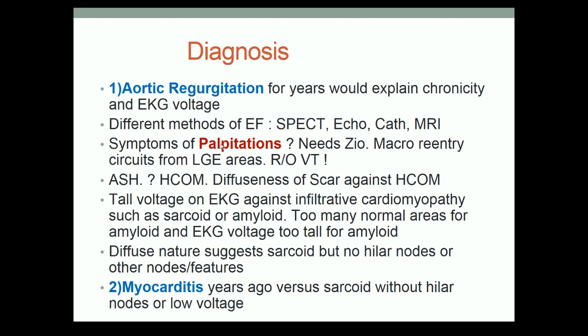Palpitations, well, we certainly, on a guy who has big hunks of late gadolinium enhancement, need to look at palpitations because, well, he doesn't have a real low ejection fraction, and he doesn't have syncope or near syncope, he doesn't have a family history of syncope, near syncope, or sudden death, and he doesn't have episodes at night. His EKG doesn't show any problem with dispersion, but he does have potential macro reentry circuits, and he deserves at least a ZIO, although we don't think he's at risk of sudden death. I would want to see a ZIO.